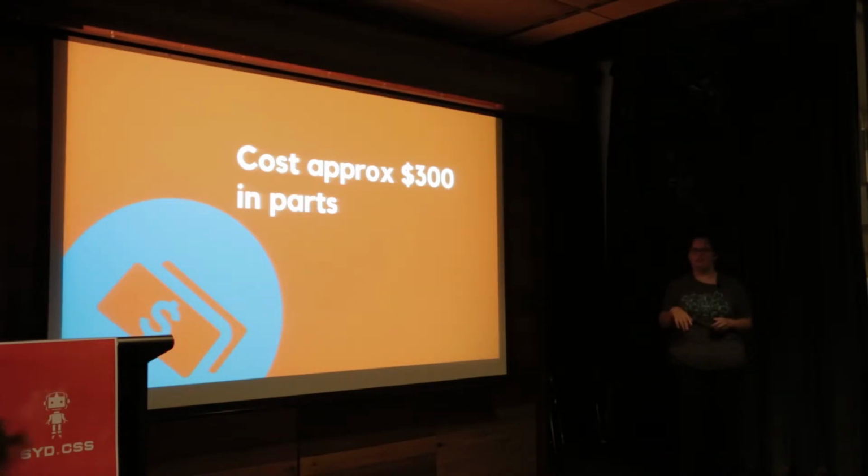But I've personally spent more on hobbyist electronics as well. So some people think it's expensive, but when you look at how much a basic Arduino kit can set you back, it's roughly some ballpark.